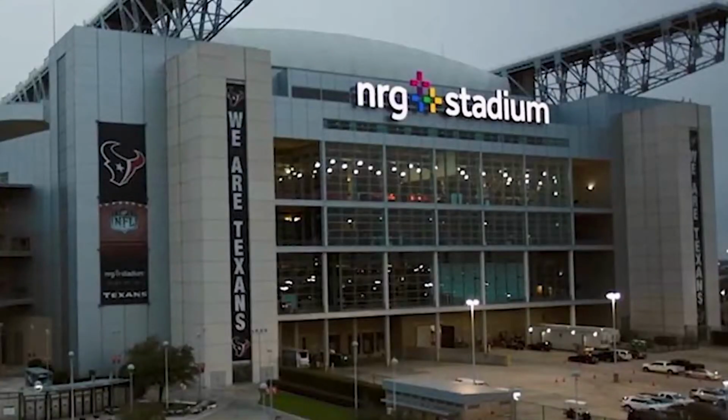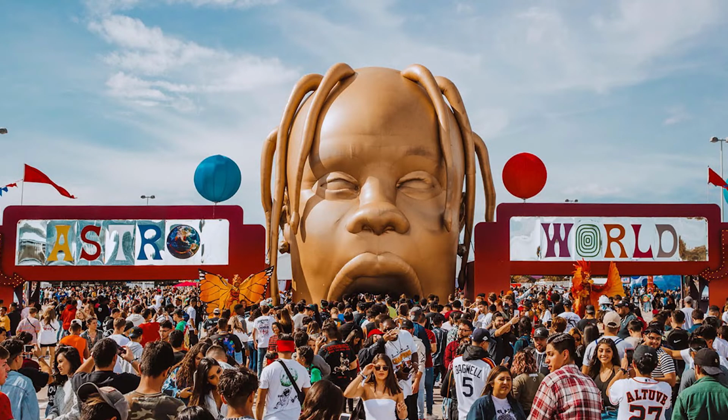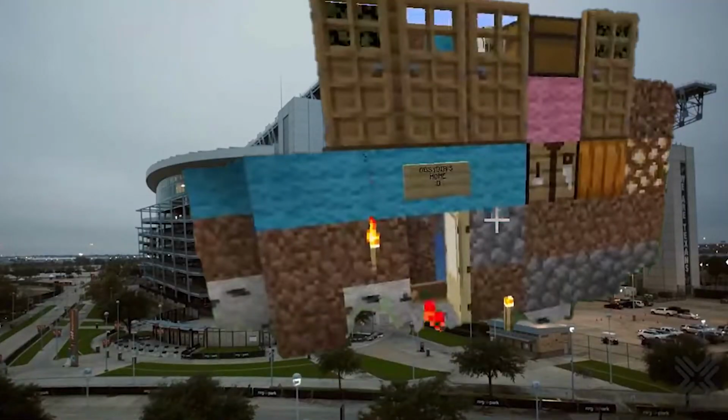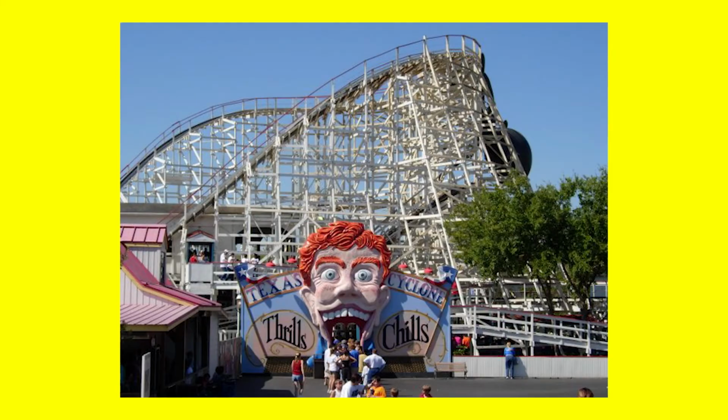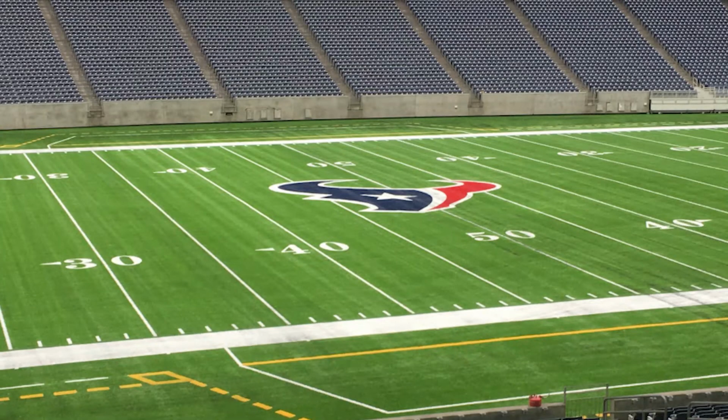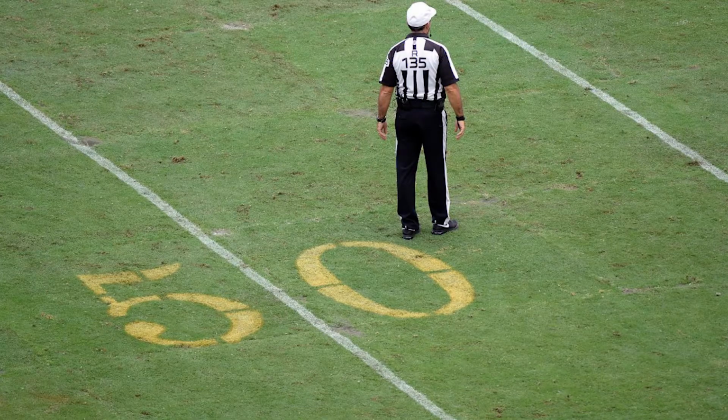Anyways, NRG Stadium is in our shit. You know Astroworld, the theme park that went away in 2005? Part of the reason it went away was because of parking disputes because of NRG Stadium. I don't think it was the main reason, but it was one of the reasons. If Selen's house was here instead of NRG Stadium, I bet not only would Astroworld still be here, but it would be seeing record-breaking attendance. That's also one of the reasons it went away. Before they had artificial turf, they had garbage turf.